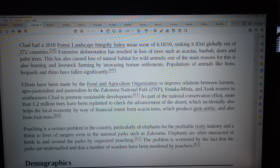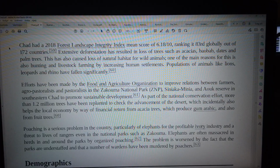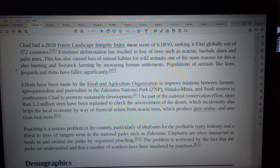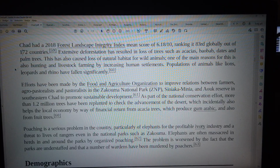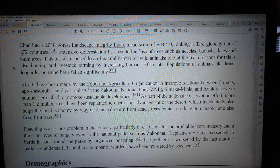Chad had a 2018 Forest Landscape Integrity Index mean score of 6.18/10, ranking it 83rd globally out of 172 countries. Extensive deforestation has resulted in loss of trees such as acacias, baobab, dates and palm trees. This has also caused loss of natural habitat for wild animals. One of the main reasons for this is also hunting and livestock farming by increasing human settlements.